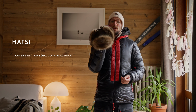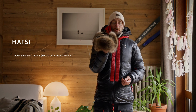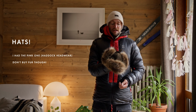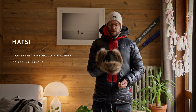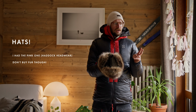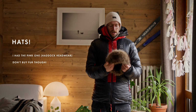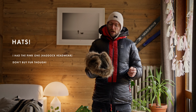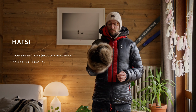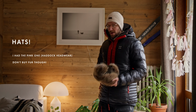I also had this one, which is real fur. I don't ever buy real fur because I just don't think the ethics are good behind it, but I got this as a gift from Jonas's grandfather. So instead of throwing it away, I thought, why not wear it on this expedition? And it is super warm, I have to admit that. So this is what I had in my bag as well.